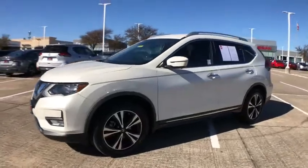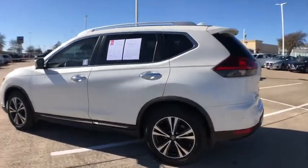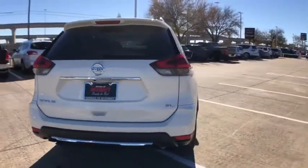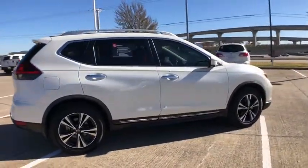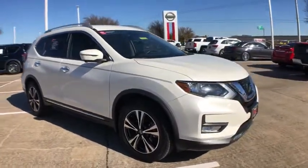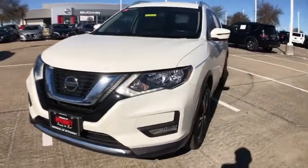Make a great choice today with the 2018 Nissan Rogue. The stylish Rogue gets 27 mpg and still boasts nearly 58 cubic feet of cargo space. With a 5-star side impact safety rating and confident handling, the Rogue is more than you expect and everything you deserve. This vehicle has less than 60,000 miles.